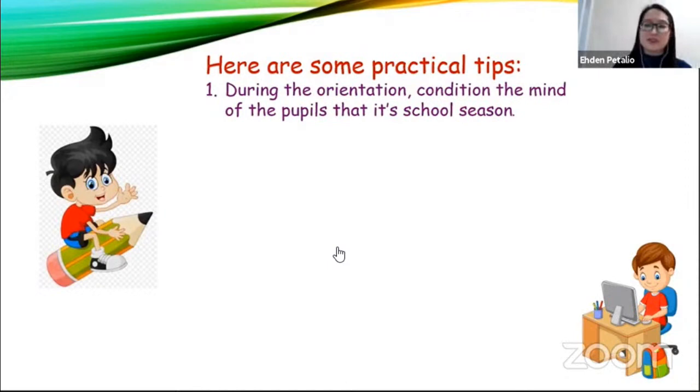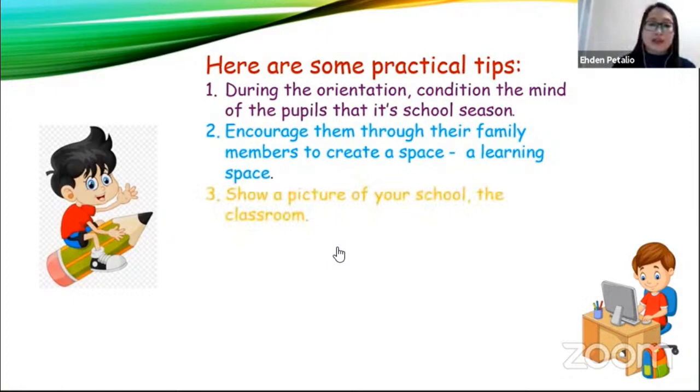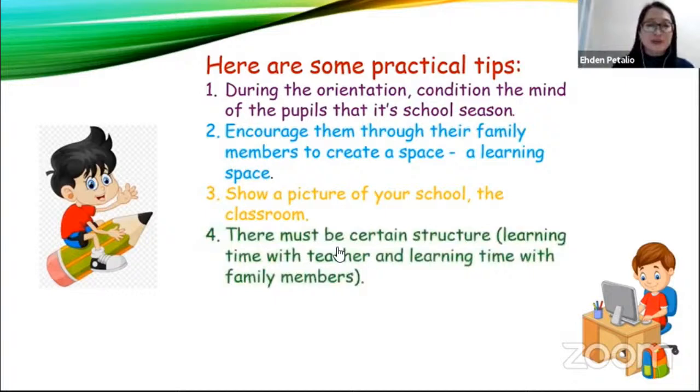So you tell them it's school season now, the day of going to school. And with that, we encourage them through their family members to create a learning space. There should be a specific learning space, a specific table or corner in your house where you set up your laptop or cellphone, and where the video conferencing and online learning of our children always happen. You have to show a picture of your school and your classroom, so the children really feel that, I go to school, that's my school, that's my classroom. And of course, there must be a certain structure like what I showed earlier: a learning time with the teacher and a learning time with family members. So that becomes a routine every day.